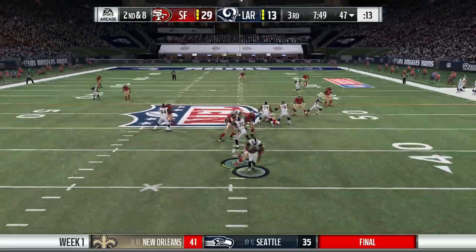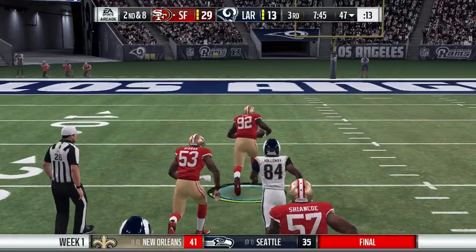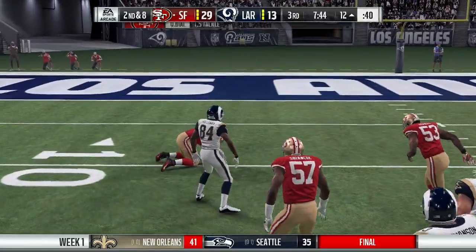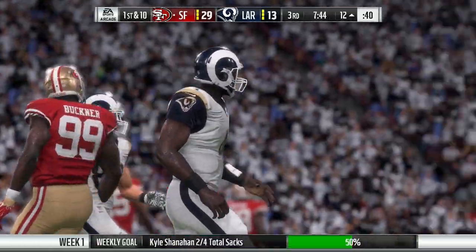They'll set up to throw. Nowhere to go here. He lost the football. Does the big boy have the juice? And they will finally get him, but not until he's all the way down inside the 15-yard line.